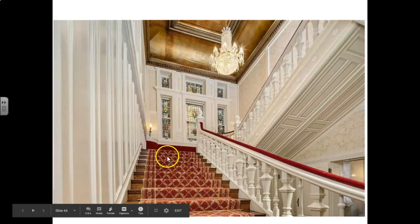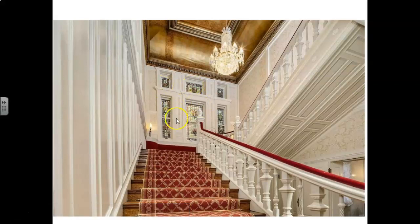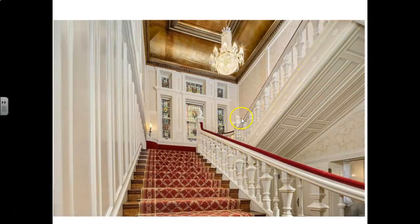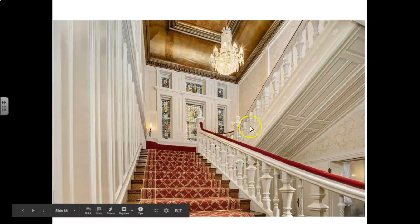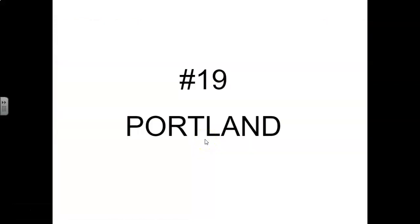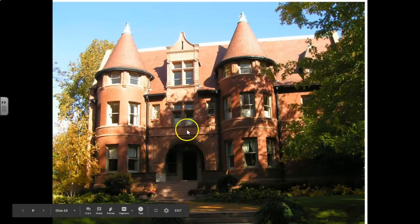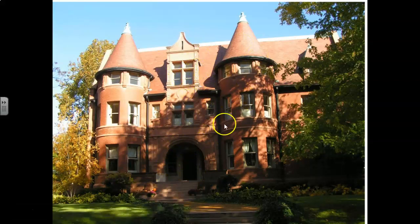And then here you go from the first story to the second story. Now you can see what I mean by the highly decorative stained glass windows. You also have a beautiful crystal chandelier, and then they decided to paint the wood white here. That goes all the way up from the first to second stories. Number 19, Portland Place. Again, you have the Romanesque design with the cone roofs and the arched entranceway. Not a big fan of the color. I think they could have done some different things.